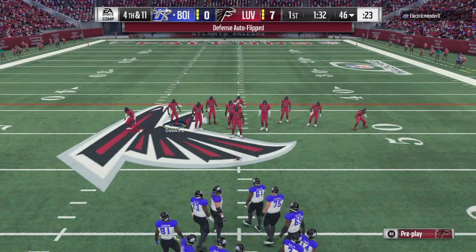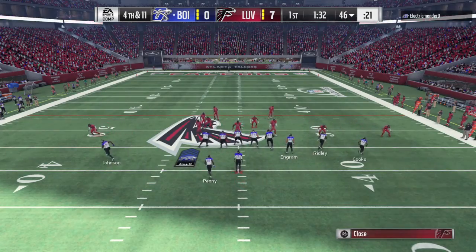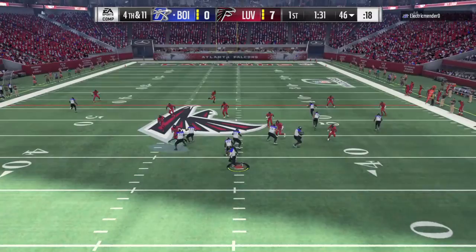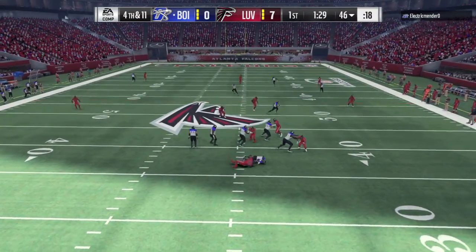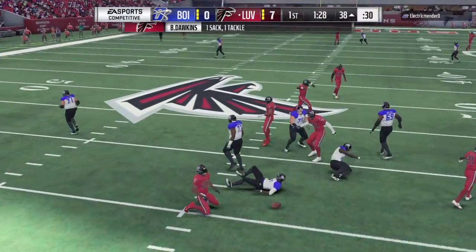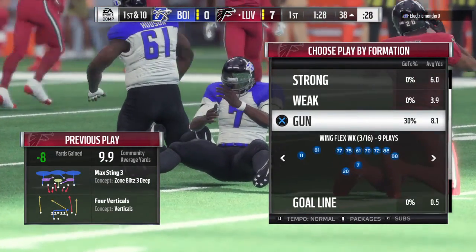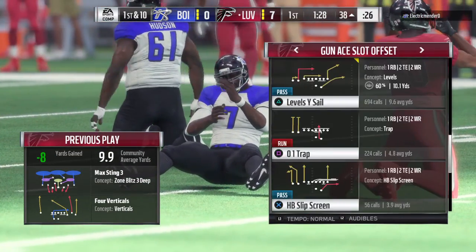Now let's see how the offense still out there. They elect to go on 4th and 11. They're indeed going for it as they look to throw. Nowhere to escape, and he goes down. Brian Dawkins in there to drop him, and it'll be a loss of about 8.